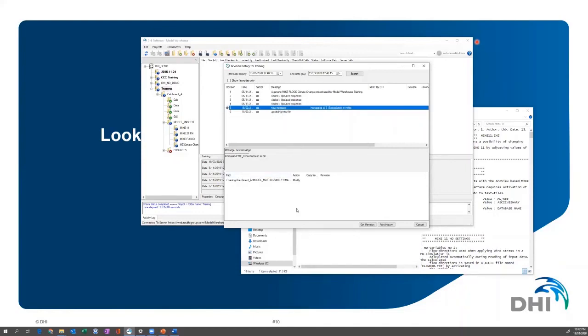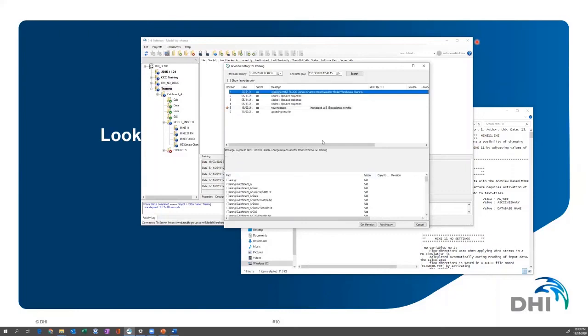In addition to that, at the bottom of the revision screen, you actually see the details for each of the files on what the changes are. That's listed under actions. You will see exactly all the files that are either modified, as in this case, or for example added, which happened when I added this whole folder into Model Warehouse for the first time. So this is another place where you can drill into the details of every submission.